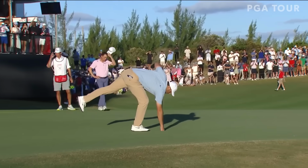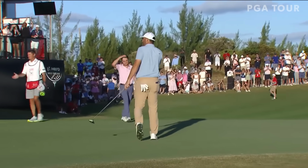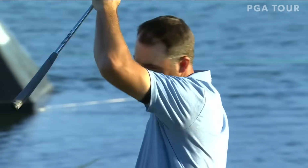Scottie Scheffler continues the roll in 24. Back-to-back winner of the Hero World Challenge. And this was an easy coast to the finish. And tournament host Tiger Woods is the only other player to ever win the Hero World Challenge in back-to-back years.